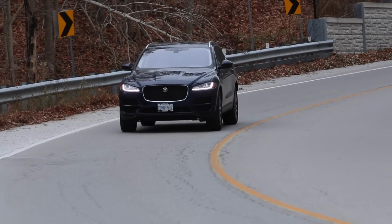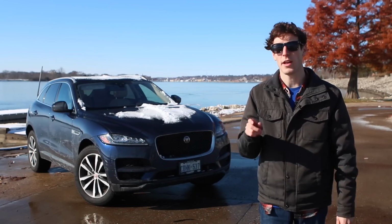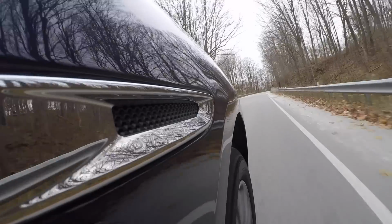And in that time, I've learned a lot about what makes the 2019 Jaguar F-Pace a great road trip car and a lot about what I would change.